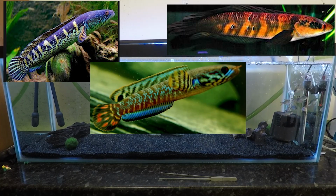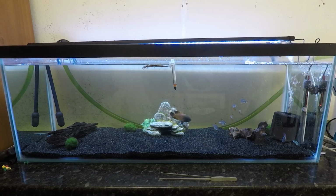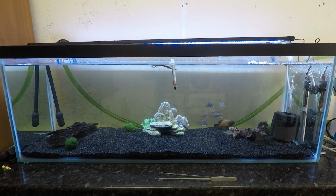So you can get a rainbow snakehead, which maxes out at 8 inches, for about 40 pounds, which isn't the cheapest fish in the world, but when you're looking at monster fish, it isn't too bad for a price. You get a nice fish, you get that nice sort of body that you want in a smaller aquarium.